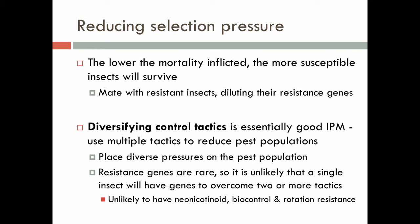Essentially, the idea is that resistance genes are rare in the population. We're usually talking about thousandths of a percentage of insects having a resistance gene. So it's unlikely that they carry a gene that gives them resistance to both the insecticide and to crop rotation. By using, say, an insecticide and then rotating your crop, hopefully your crop rotation will kill all the resistant insects that you accidentally selected for, right?